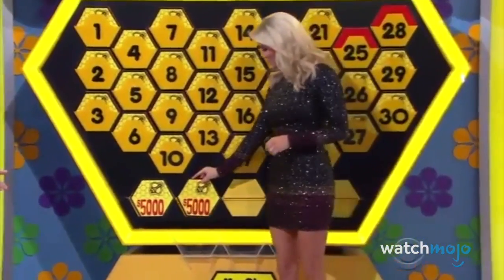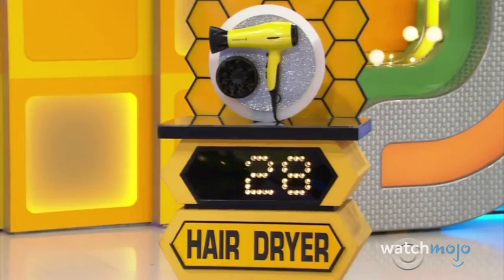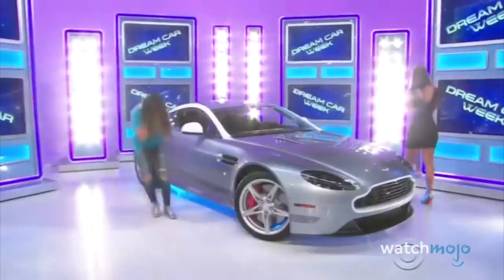Contestants win cards by guessing the price of small prizes, and if the cards they have spell the word car, or one of them says car, they win, you guessed it, a car.